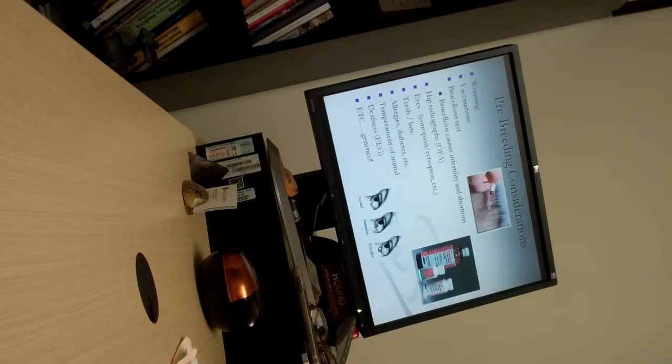Brucellosis is a bacterial infection caused by Brucella canis, and if a stud dog or a female bitch were to be infected with Brucella, it can cause infertility, it can cause abortions if she does actually get fertilized, and in the males it can cause some testicular issues.